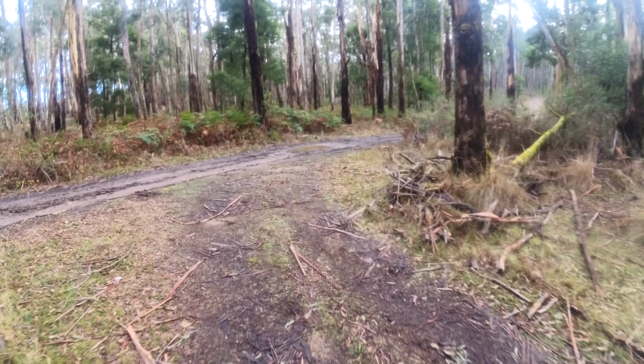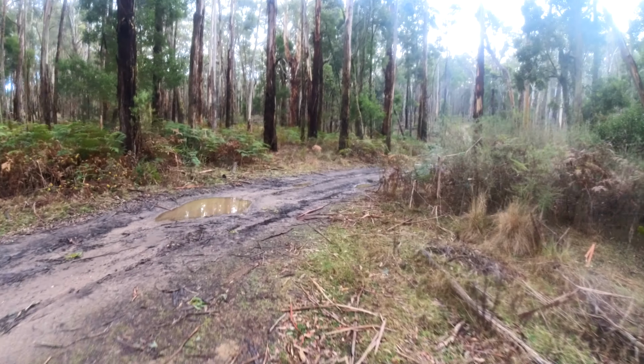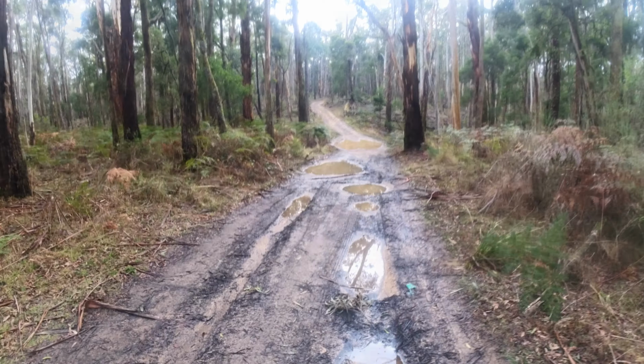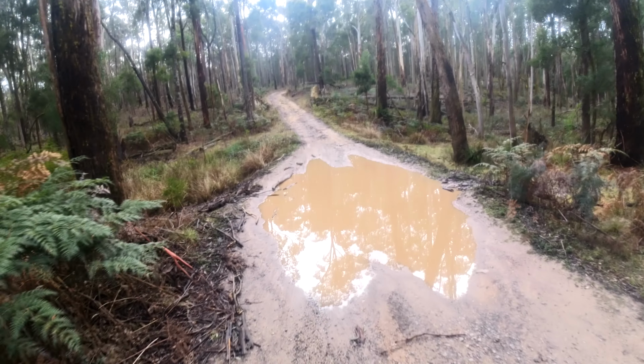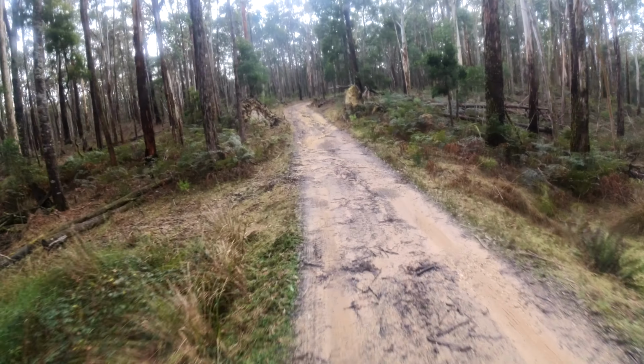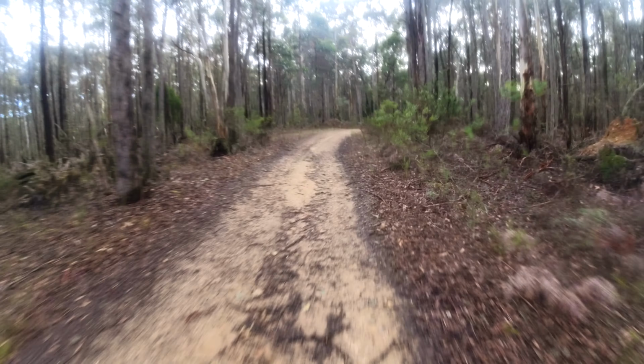I was just saying how Wombat State Forest is always too muddy in winter. I think that's what I might find today. Righto, let's just go for it and hope for the best. Like I said, I've always been past this track but never actually been up and had a look. So we'll suss it out today.